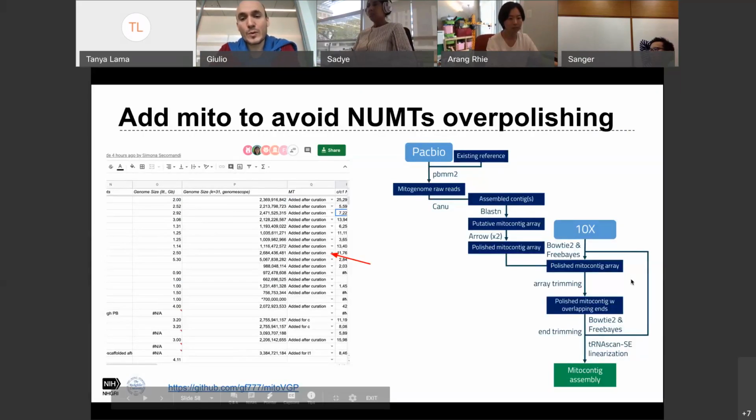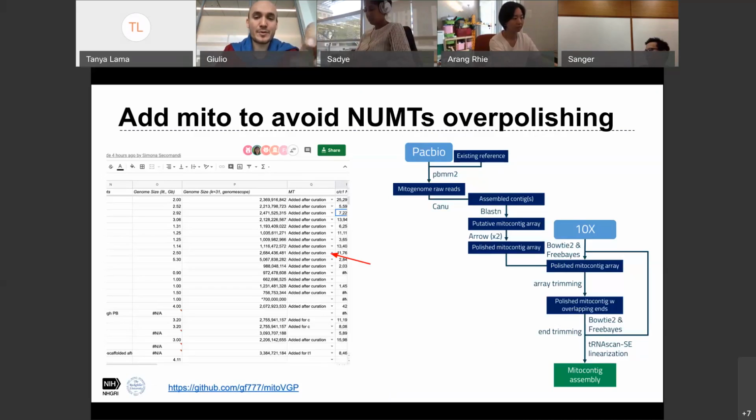Okay, so what we try to do here is assemble the mito separately and add it before we polish, so that we avoid over-polishing of unintended regions of the genome. I'm working on this myself. Whenever you reach this step, just ask me or look in the GenomeArk to see if the mito sequence is already available, and then you can add it to your assembly. That's something we can review throughout the process.